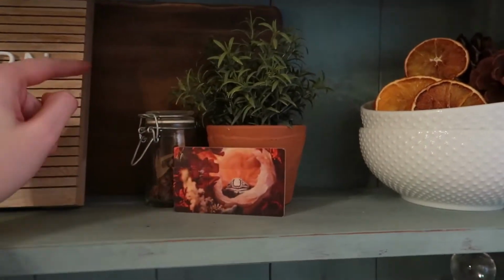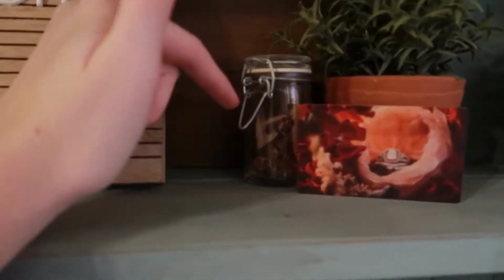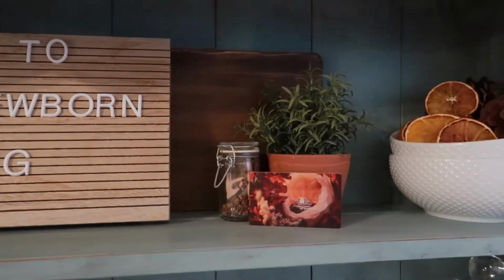This is always a setup because this has our wedding pictures on it. It's actually a USB drive. And then this as well has our wedding video on it, and it's a USB drive. So I like to display that.